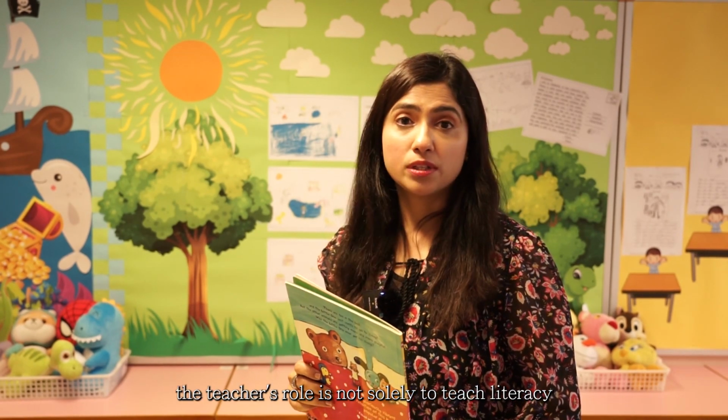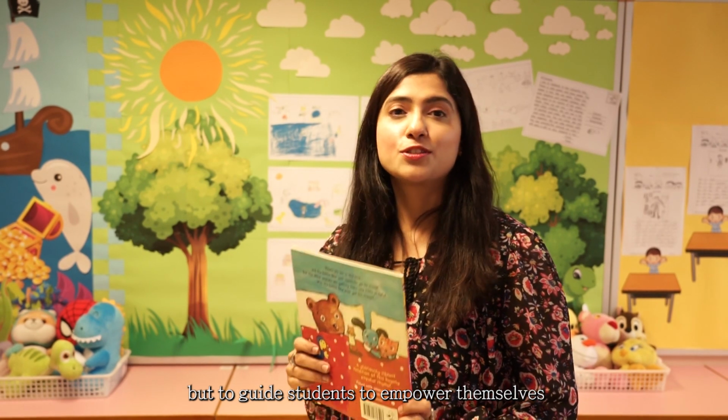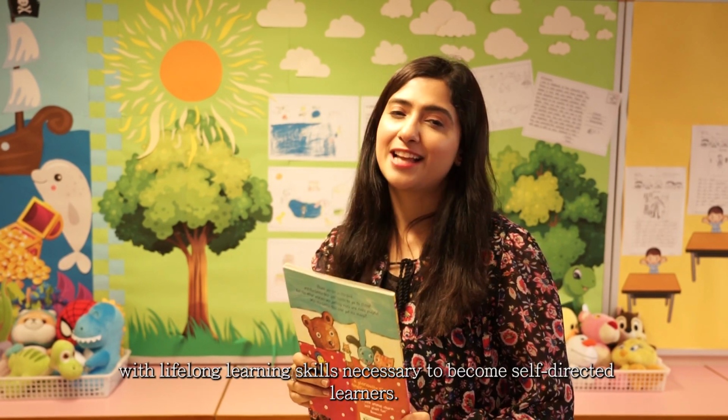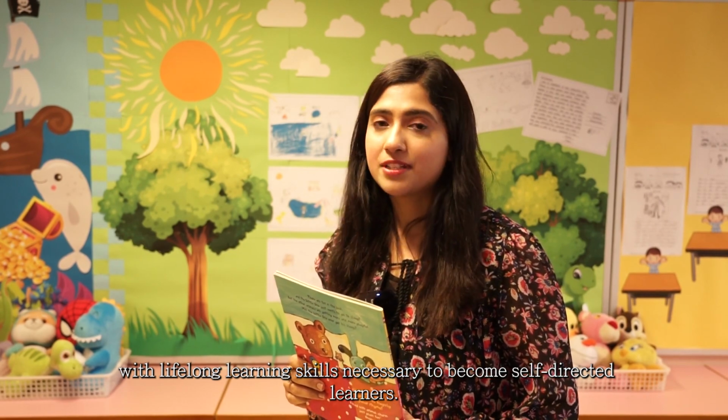In Spacetown, the teacher's role is not solely to teach literacy, but to guide students to empower themselves with lifelong learning skills necessary to become self-directed learners.